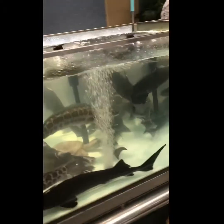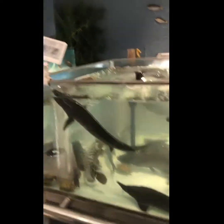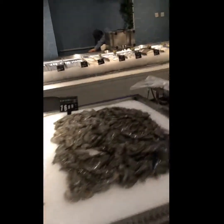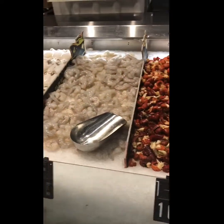So I don't know if you can see the turtles on the left, but this feels like an aquarium to me, or like a pet store. I don't really see this at the grocery stores back home, but I thought it was pretty interesting. But there are a lot of interesting things that are not going to be in this video because it's not at this grocery store. Like pig heads and shark heads and whatnot.